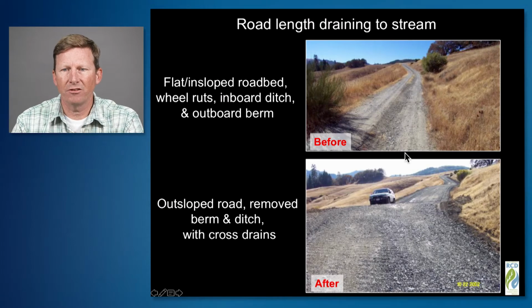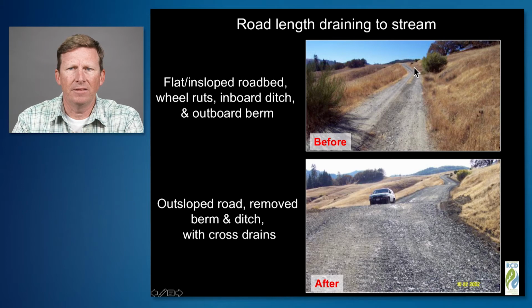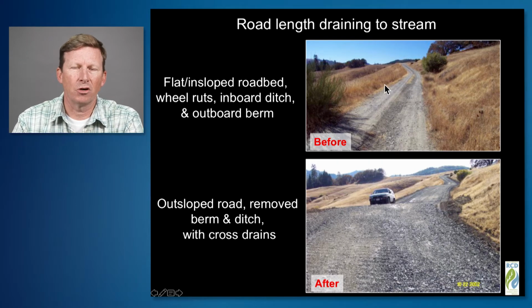This is a before and after scenario looking at a road length that's draining to a stream system. In the before scenario, we have a flat or an insloped road bed. We've got some wheel ruts most likely on the road bed itself. We have an inboard ditch, and we have a berm that's built up along the outside edge of the road. That berm is most likely the result of grading over time, where the material comes off the outside edge of the blade of the grader and therefore collects on the outside edge of the road. All of these elements are contributing to concentrating flow and sediment delivery to that stream crossing.